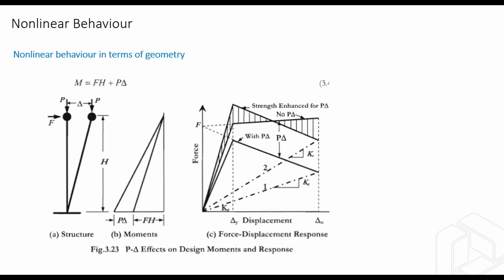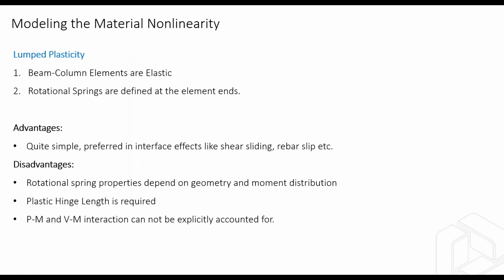A geometric nonlinearity is different. The material can be linear, but because of the geometry, imperfections or the dimensions of the structure, we may have second-order effects like P small delta or P large delta. Then we will have unexpected moments and unexpected increased internal forces due to these imperfections or simply geometric characteristics. So this is what we call geometric nonlinearity.